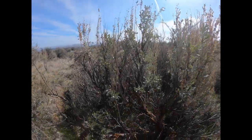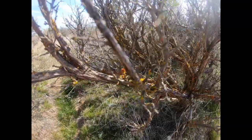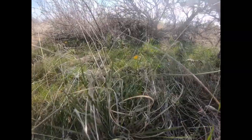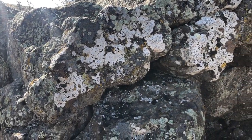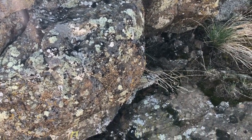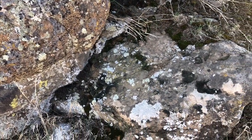The first thing that you're going to notice is the big leaf sage. Those are all over in the canyon. On top of that is the lichen, that yellow and orange stuff. And down below, you're going to be seeing plants like grass and flowers all thriving underneath the sage. Even on the rocks, you're going to find lichen. It looks like paint splatters, but it's not really. That's a living thing that's growing and thriving on top of the rocks inside of the canyon ecosystem.